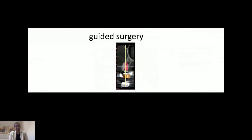Guided surgery, again, we do quite a lot of guided surgery. It is, again, a minimally invasive way of treating patients in the posterior maxilla.